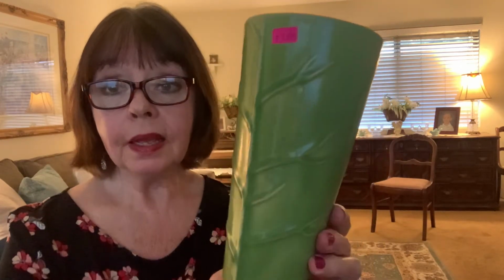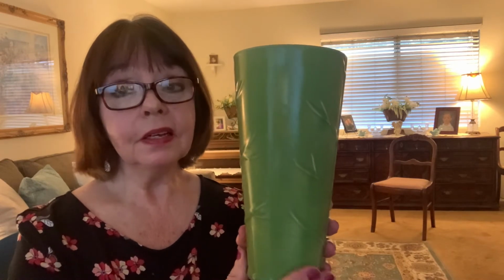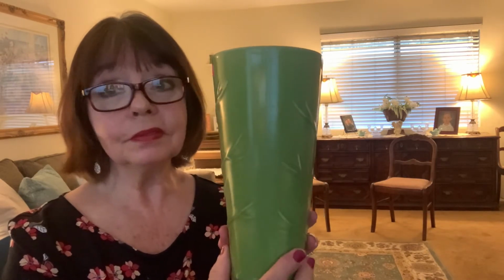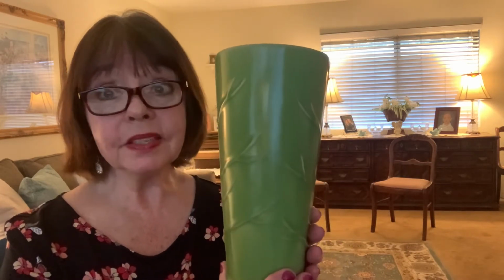But look at how beautifully that's made. And, you know, pottery is a very, very collectible item, especially here in California. The Californians that are collectors really love the Roseville pottery. So I'm surprised this didn't get swept up right away.